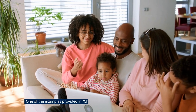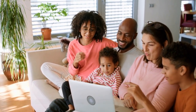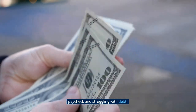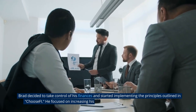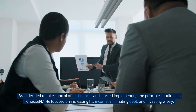One of the examples provided in ChooseFI is the story of Brad Barrett and his family. Brad and his wife had a combined income of over $100,000 per year but were living paycheck to paycheck and struggling with debt. Brad decided to take control of his finances and started implementing the principles outlined in ChooseFI. He focused on increasing his income, eliminating debt, and investing wisely.